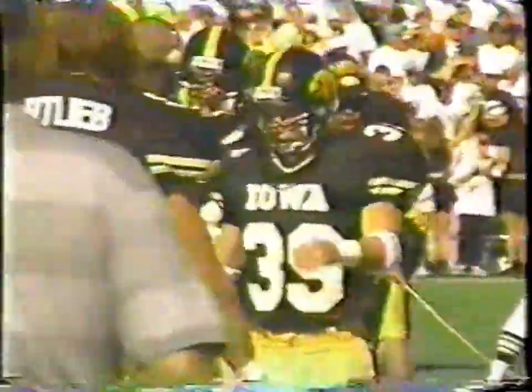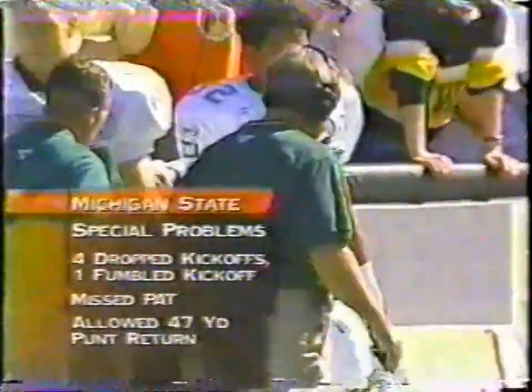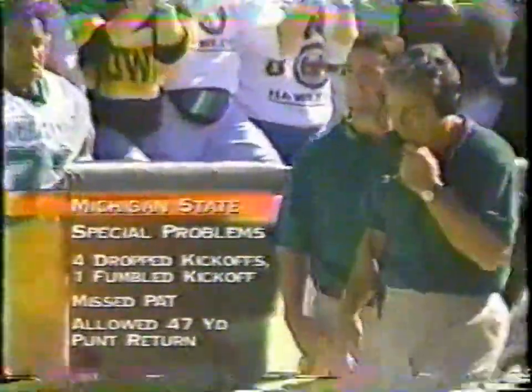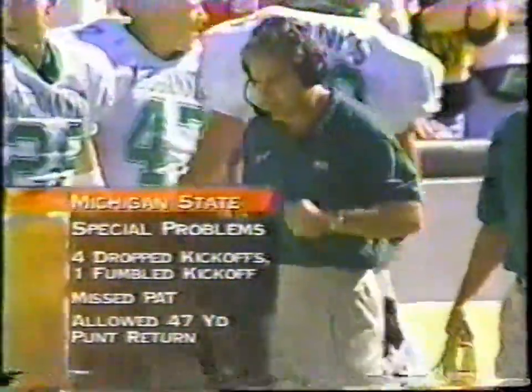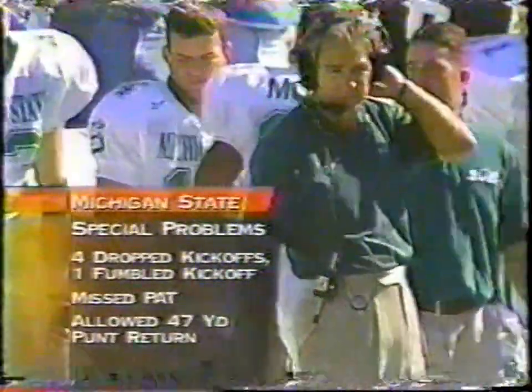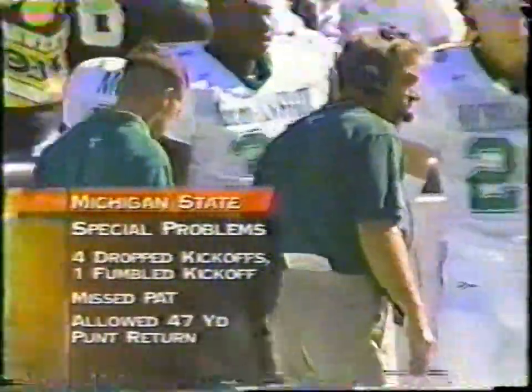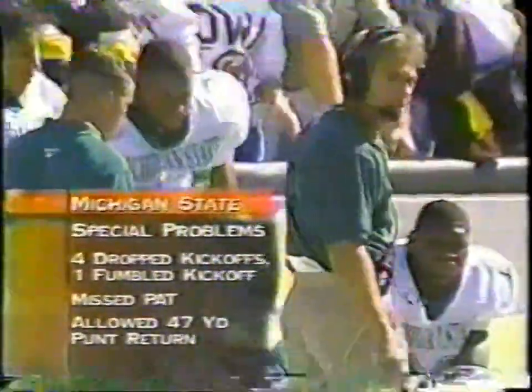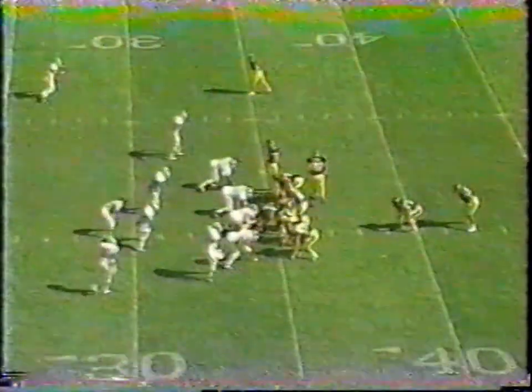Michigan State has had all sorts of problems with its special teams today. And now, helped by the call, look at that. A drop kickoff, probably due to the sun. They fumbled that last kickoff, which really wasn't a fumble, and they've missed the PAT, and then gave up a big return to Dwight that set up a big touchdown for Iowa. That was very reminiscent of the Keyshawn Johnson play for the Jets last Sunday night in Washington.